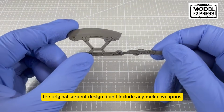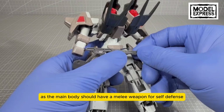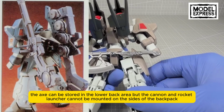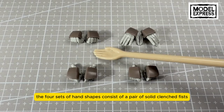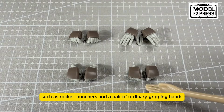The original Serpent design didn't include any melee weapons. This addition is reasonable, as the main body should have a melee weapon for self-defense. The axe can be stored in the lower back area, but the cannon and rocket launcher cannot be mounted on the sides of the backpack. The 4 sets of hand shapes consist of a pair of solid clenched fists, a group of open fist shapes, a group of angled gripping hands for holding weapons such as rocket launchers, and a pair of ordinary gripping hands.